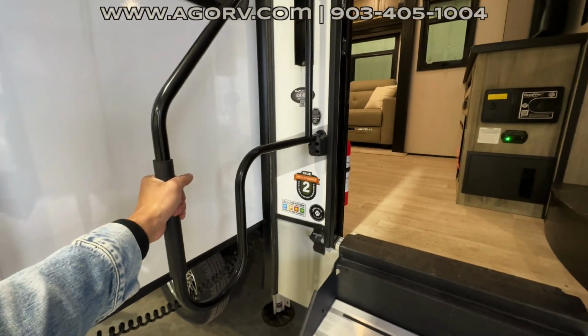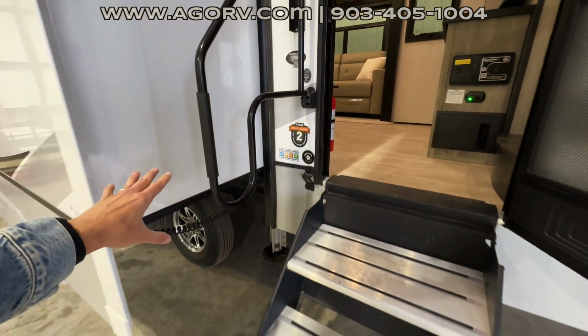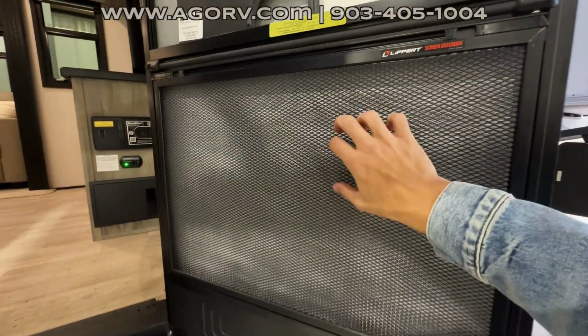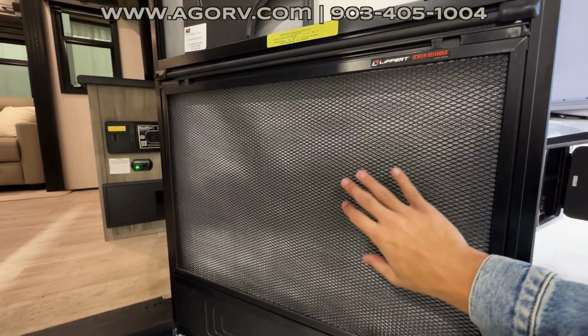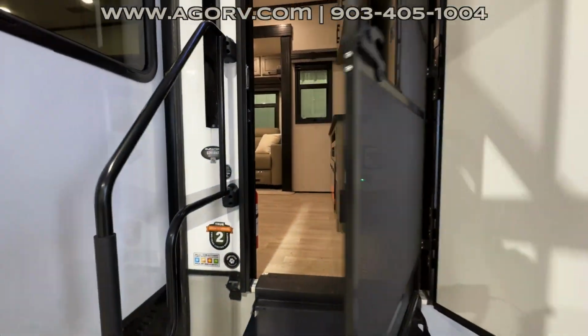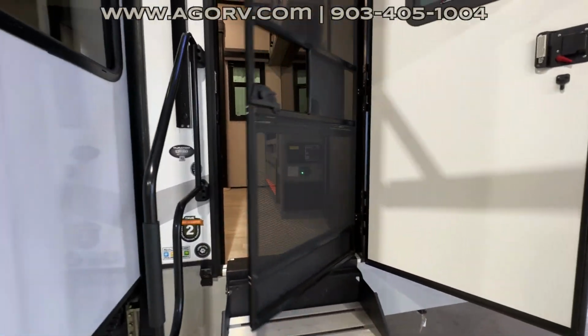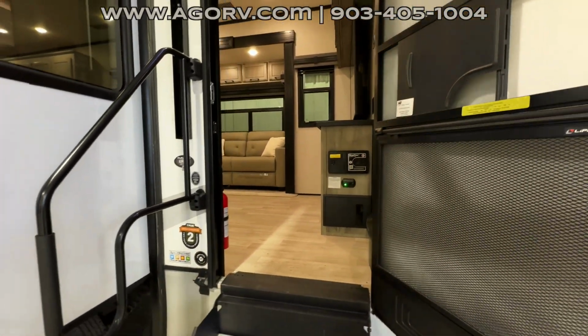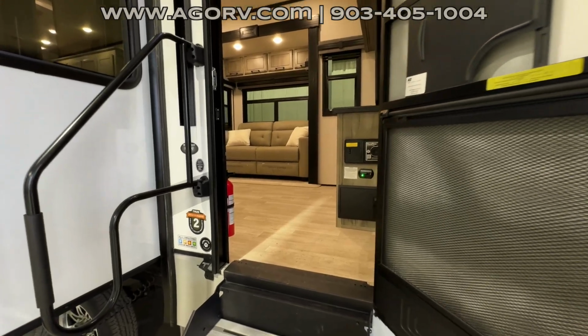First of all, nice big grab handle as you walk in so you can reach it without having to step up onto the steps. You have a screen defender on your screen to protect it from scratches from dogs or pets or anything like that. And a slingshot on here. So this is going to allow your screen door to close automatically without you having to close that yourself.